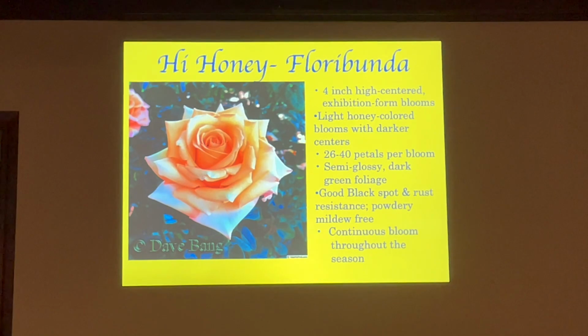This is another Dave Bang rose. This is a floribunda called Hi Honey. It's a 4-inch diameter bloom, and you can see it's got that high center, which makes it perfect for exhibition. Light honey-colored blooms with darker centers. I don't really see the darker center in that picture, but I'll take his word for it.